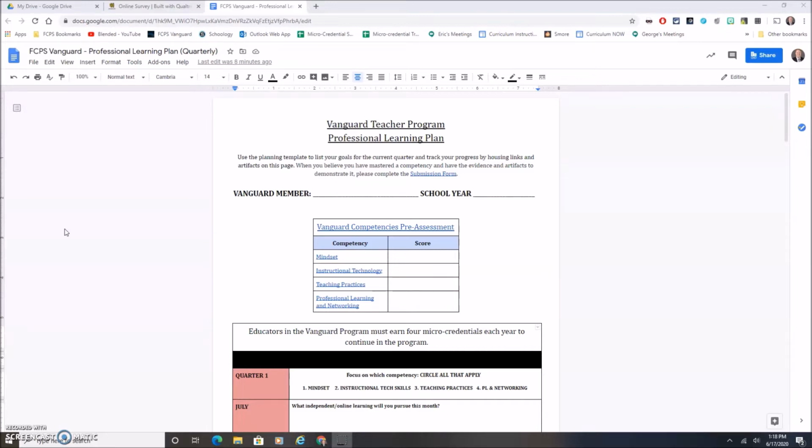So let me start by talking to you about this pre-assessment that's right here linked for you at the top. This pre-assessment is really a review of the 4 Vanguard competencies. I worked with a team at Kennesaw State University in Georgia, along with some folks at Microsoft. And as a team, we developed this pre-assessment. It's scenario-based, so you have to read through a scenario and then select some answers.